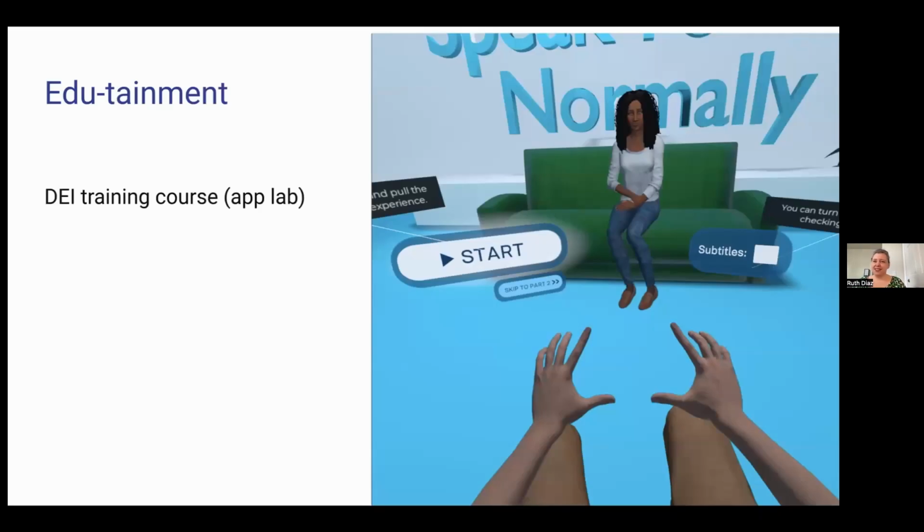So now we're going to look at a little more of the shadowy side of things, this concept of edutainment, how we are educating. Sometimes we're going in telling stories to be delighted, and sometimes we're going in to exercise those uncomfortable feelings and become more aware. This is an App Lab DEI training course.